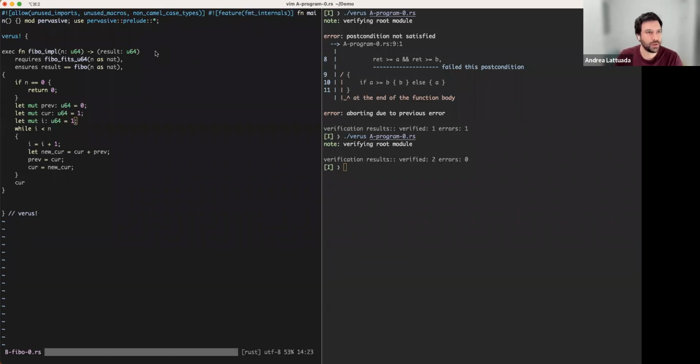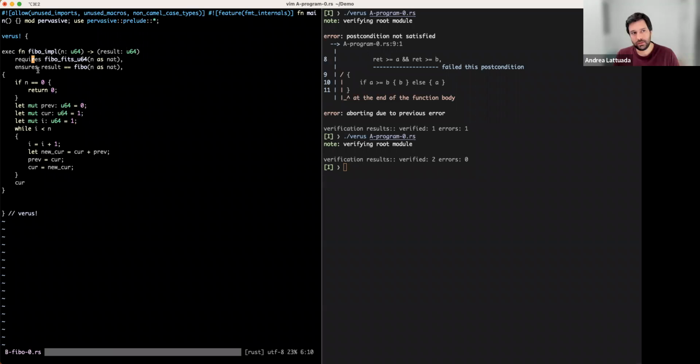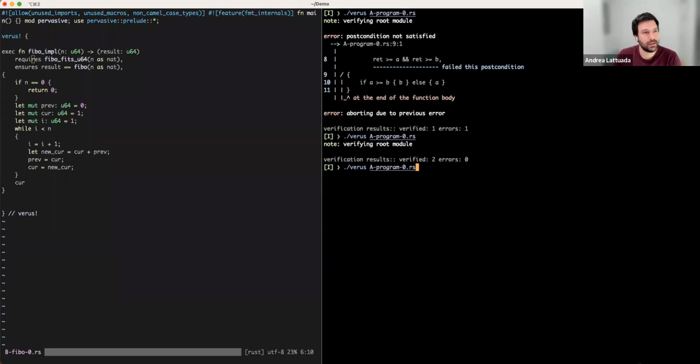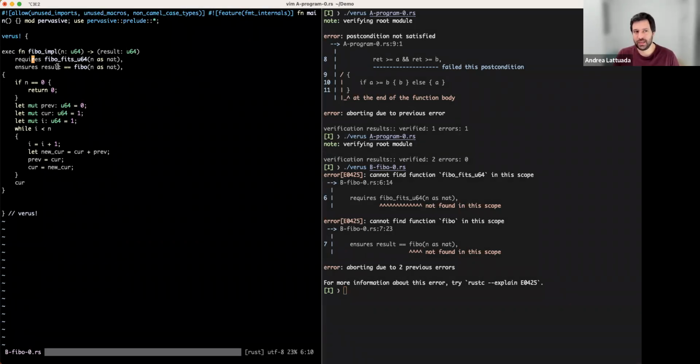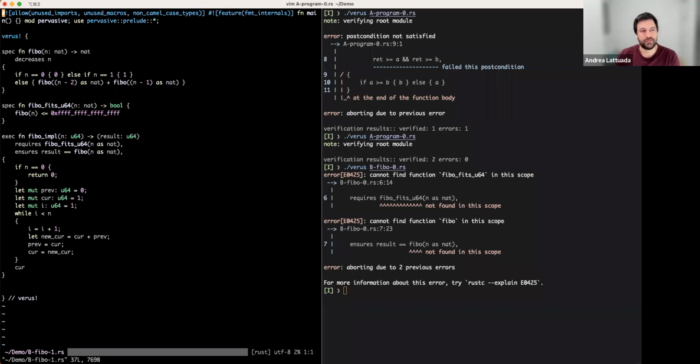Cool. So let's look at how you might verify an actual function in Verus. So here we have Fibo impl, which is an implementation of Fibonacci, the not entirely naive version. And obviously, if we ask Verus about this, we have a couple of missing function definitions. So we are saying that the result should be Fibo of n, but we haven't actually said what Fibo of n is. So we're going to go and grab a file that does have those definitions.